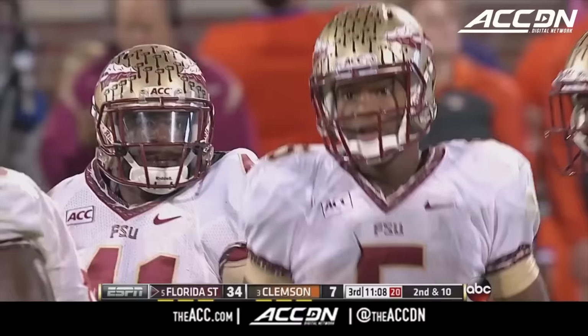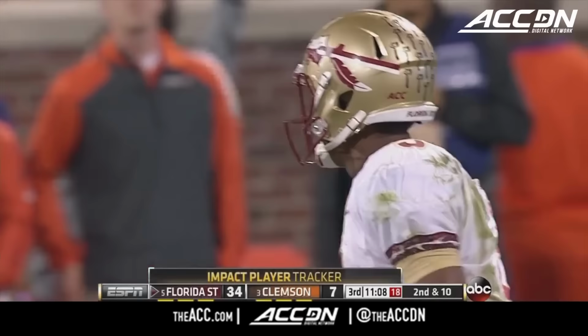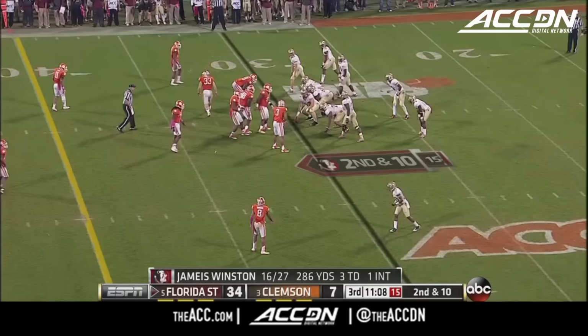And, Herbie, you were talking so much about the leadership. Well, it starts at that quarterback position. I've been amazed all night to watch Jameis Winston and the maturity and the leadership that he's showing, wise beyond his years. So vocal on the sideline, getting not only the offense but the defense involved. I haven't seen leadership like this from a freshman quarterback on the bench in a long time.